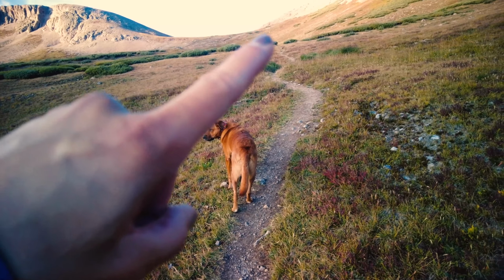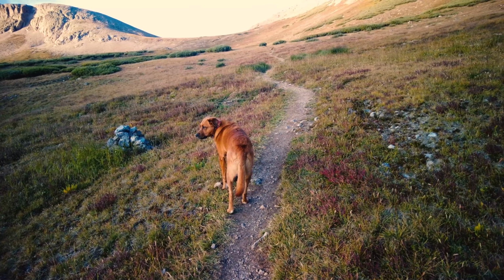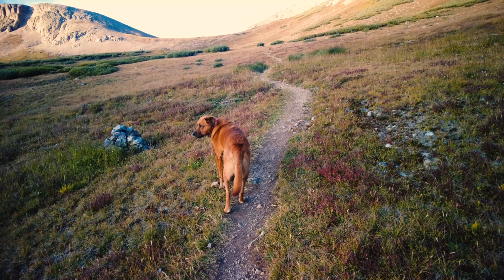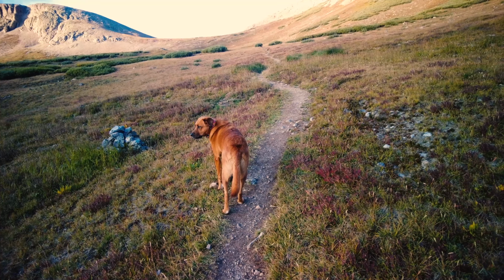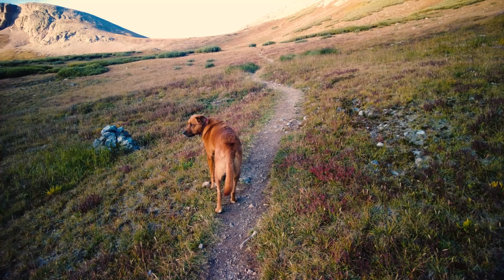So this little saddle up here appears to be our first climb of the day at about 12,787 feet, but not a notable climb, but hiking on.